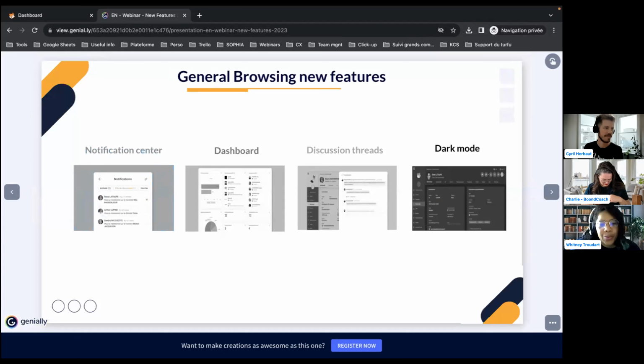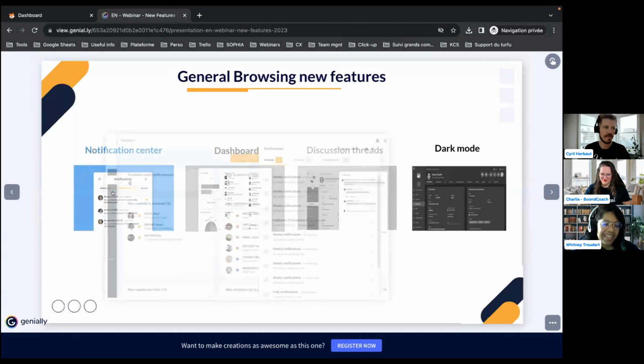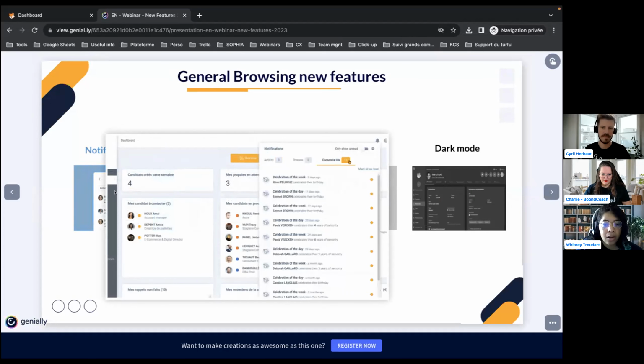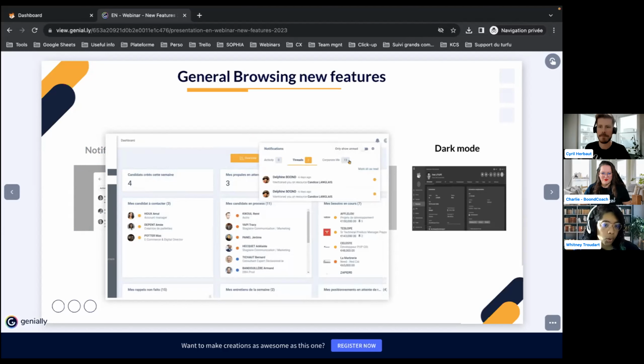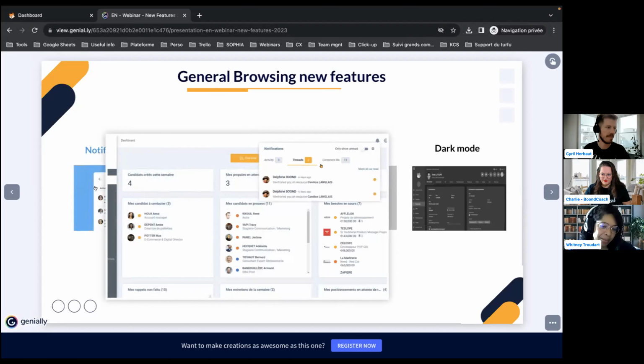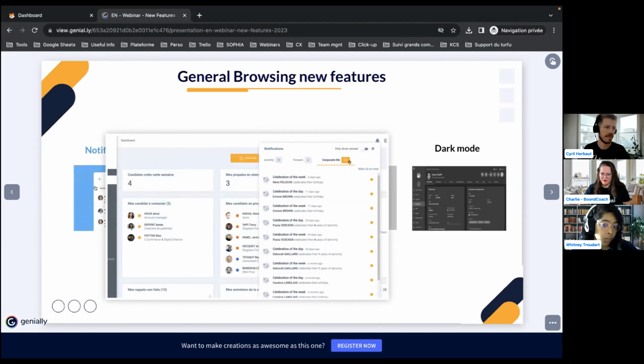Well, let's start reviewing the new features of 2023 by first focusing on the new everyday features. These new features concern all users, and I'm sure that you haven't missed them. Let's take a look at the notification center. A red dot on the small bell icon located next to your name at the top right corner of your interface should alert you that you most likely have pending activities to work on or other elements to monitor. This feature is the perfect ally for managing your activity. Of course, you will be able to configure your notifications as you wish by using the configuration cogwheel.